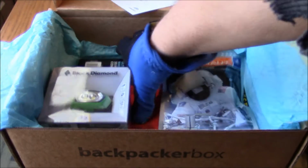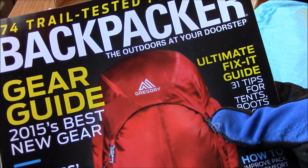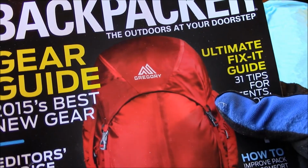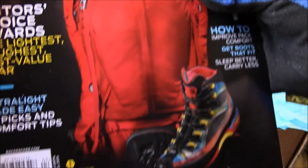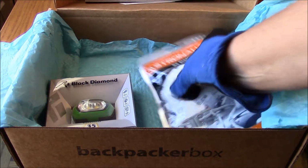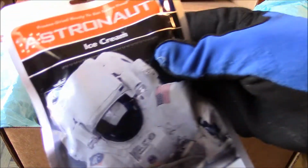I see on the bottom we have an issue of Backpacker magazine. Oh, the Guide Gear issue, 2015's Best New Gear. That's going to be cool. I'm liking the looks of that. And also we have astronaut ice cream, freeze-dried, ready-to-eat space food. Woo! Yeah!